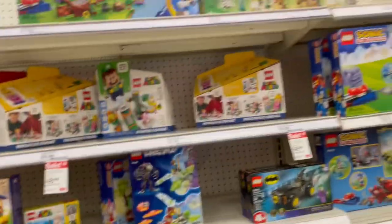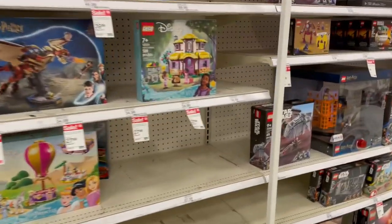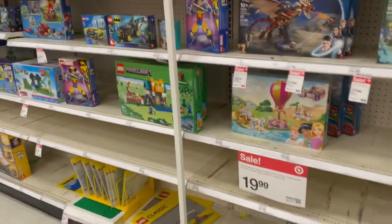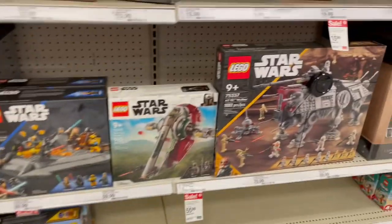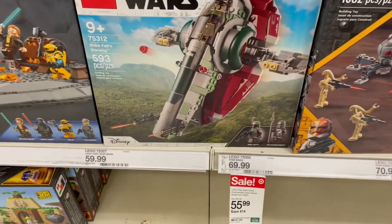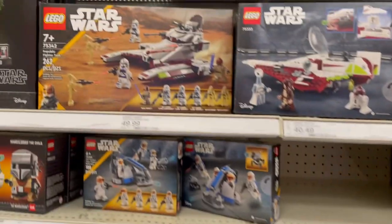Much like most of the other Lego sections in the stores, it is empty. Look at the shelves. Got cleaned out. Everything's on sale, though. Now it's time to get them. Now is the time. Right, Commander Cody is on sale. We got some other stuff on sale, and we got the music getting turned up a little bit.